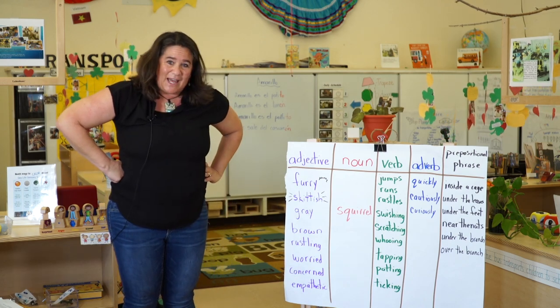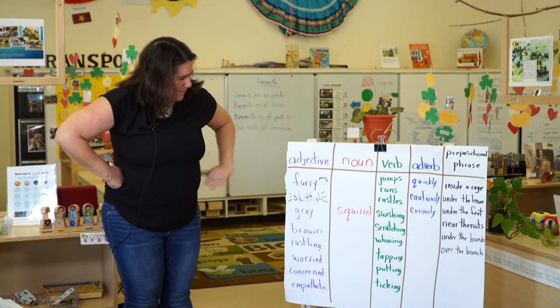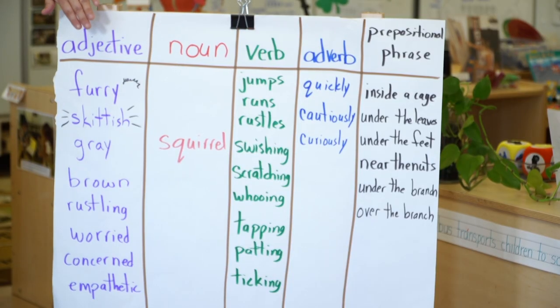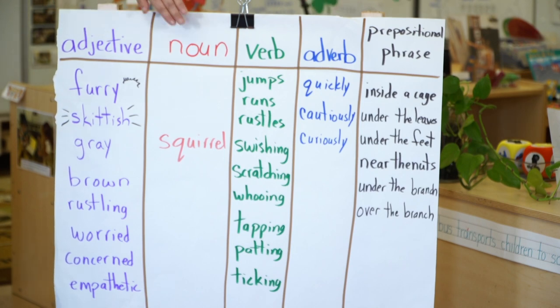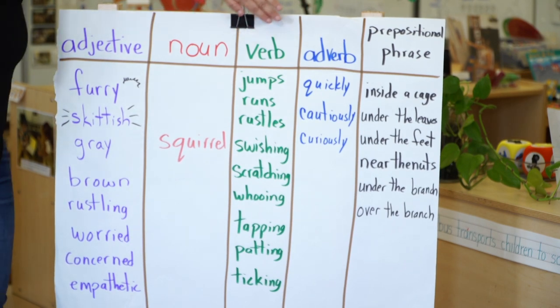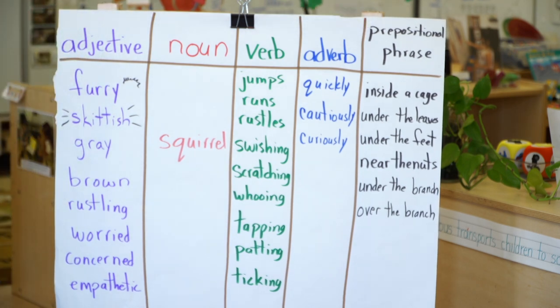So we're going to do this together as a song. Let's sing it together. And it goes, adjective, adjective, noun. Adjective, adjective, noun. Adjective, noun, verb. Adverb, prepositional phrase. Should we try that again?